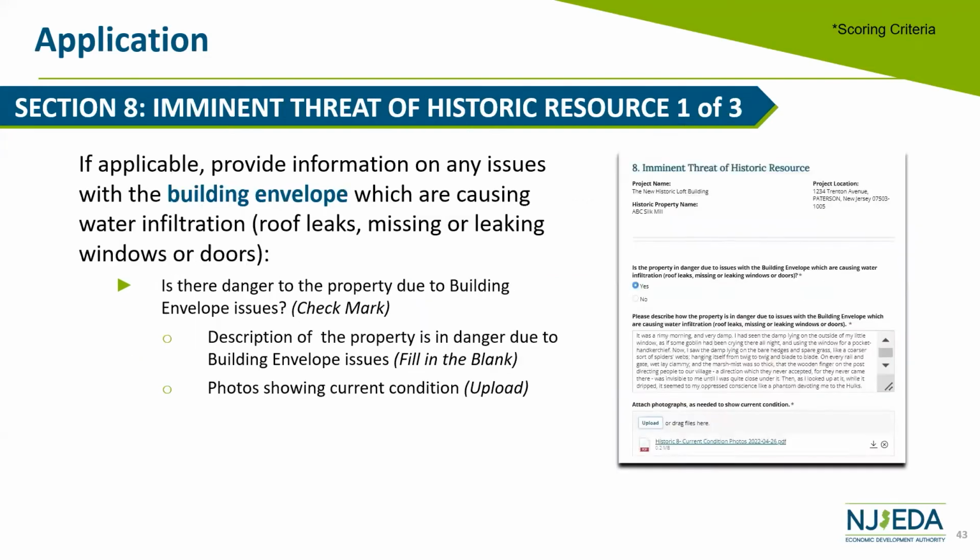Okay, so the next section we will be looking at is the imminent threat of the historic resource. The reason we included this as part of the application is because we felt that it was important that in a situation where we have two applications that are the same in any other way and pretty similar in scoring, there was a value to being able to identify a resource that without this money is likely to be gone, where this could be the last lifeboat, lifeline, whatever you may call it, the last thing that could save it, because it's likely that it'll be lost.